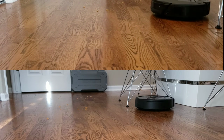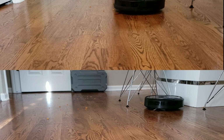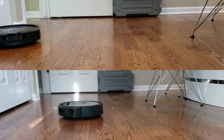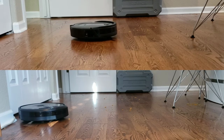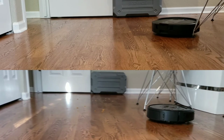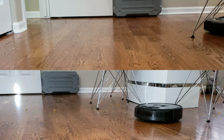One thing to note is both the robots are about the same diameter, but you clearly see that the Roomba has a little bit easier time navigating the chair legs. It's probably due to the more refined algorithms on the Roomba. Let me know down in the comments what you guys think. Do you guys like the Shark or do you guys like the Roomba i7? I will give you my opinion, but you know, this is my opinion, and this is just from the testing of both robots.